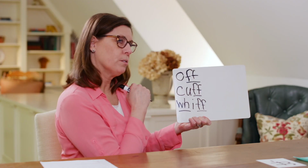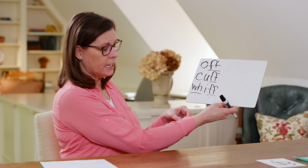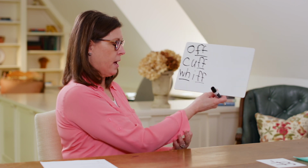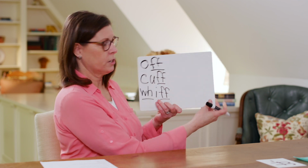Are there any words that you don't recognize? I don't know cuff. So the cuff is like at the end of a sleeve or at the end of your pants, and usually it's turned up. Okay, so that's a cuff. Good job. All right, let's do some more words to read.